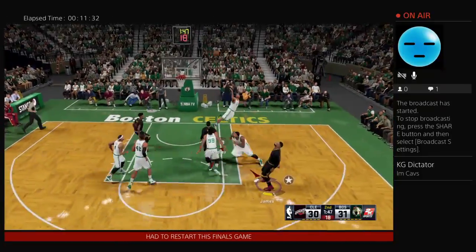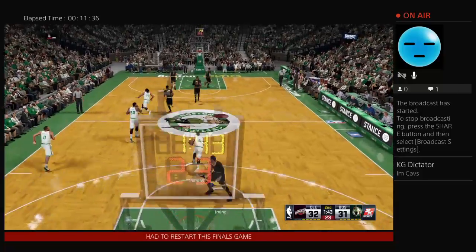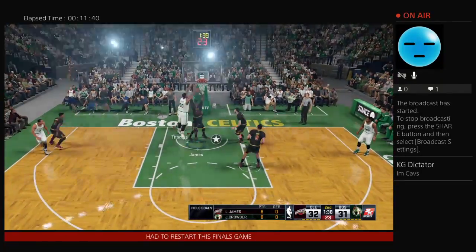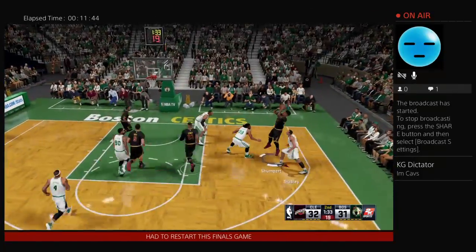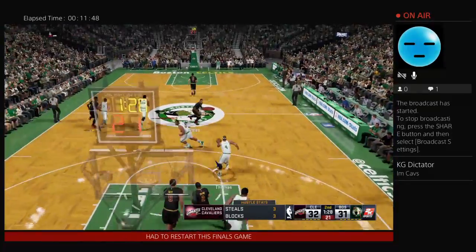Here's what Boston's going with right now. Al Horford is checked in for Zeller. Jae Crowder comes in for Brown. And it's Isaiah Thomas in for Rozier. And a closer look here at the hustle stats for the Cavaliers. They've come out in attack mode on the defensive end. They've applied pressure and forced turnovers.